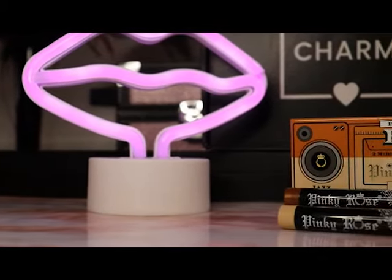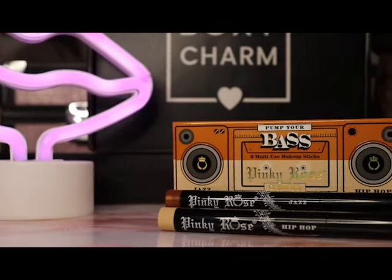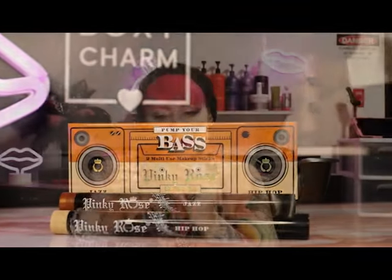Okay, next in the box. What is this? Pump Your Base Pinky Rose Cosmetics. This is 2 multiple use makeup sticks. Look at how cute this packaging is. It's a little boom box. Okay, so in here we have jazz and hip hop, and they look like, yep, it is in fact highlighter and a, well, that makes me sad, bronzer stick. So this is our contour. That's okay. What does that retail for? 20 bucks. $20 product right here.